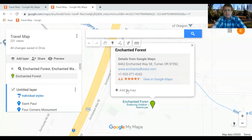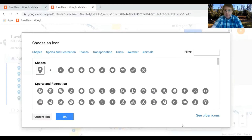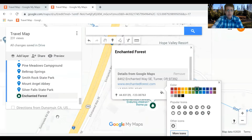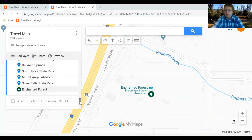It's really simple and easy to just click the word Add to Map. And it turns into a point on my list over here on the left. I could also change the style of that icon by clicking this paint box. So I'm going to have it be green for a forest. And I think I want a tree icon. So why don't I go to more icons? Yep, just tree will do it. Click OK, and then I have my icon for the enchanted forest. So Ricky and Stan, we can remember that you want to go there in the future, and we can plan it into a road trip.